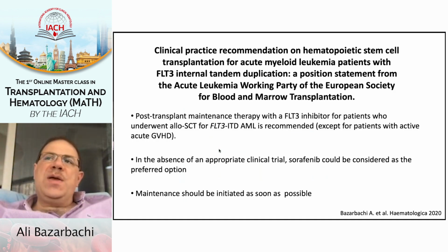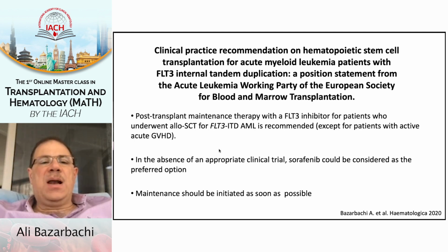So a few weeks ago, we published in Haematologica the EBMT Acute Leukemia Working Party position statement, for clinical practice recommendations on hematopoietic stem cell transplant for AML with FLT3-ITD. And I would just cite a few recommendations: that post-transplant maintenance therapy with a FLT3 inhibitor for patients who underwent allo stem cell transplant for FLT3-ITD AML is recommended, except for patients with active acute GVHD, and that in the absence of an appropriate clinical trial, sorafenib could be considered as the preferred option, and maintenance should be initiated as soon as possible.